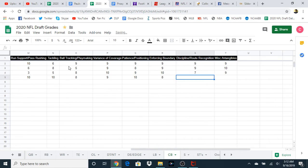Discipline and route recognition, this is probably one of the bigger areas that we need to see improvement from. I'm going to go with a 7 for now. Would like to see him recognize those comebacks a little bit sooner, those hitches. I would like to see him recognize those slants and things like that. And part of that comes with film work, part of that comes with experience, all of that good stuff. So it's not the end of the world. That's something that can be improved fairly easily at the NFL level.